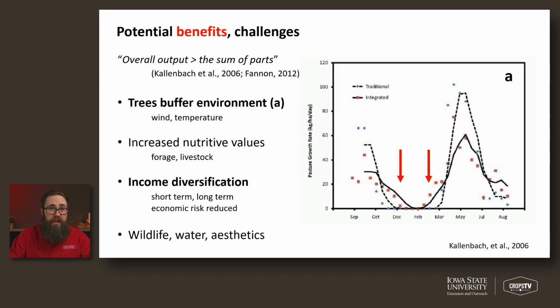So honey locust is a legume, so it's a nitrogen fixer, provides nitrogen to the soil, but also the pods are edible for livestock and provide added nutritional value for their presence in the pasture.